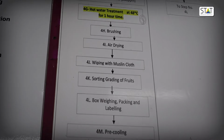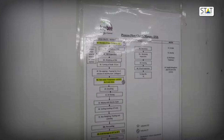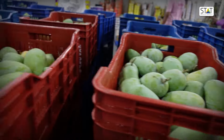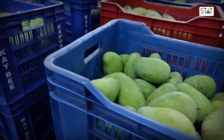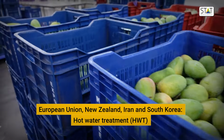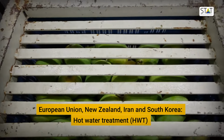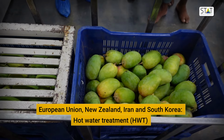Ensuring that this exquisite fruit reaches global markets in pristine condition involves a meticulous process, starting right here on the farm. Once harvested, each mango undergoes rigorous treatments to comply with the phytosanitary regulations of importing countries. For markets like the European Union, New Zealand, Iran and South Korea, hot water treatment is essential. As per the recommended practice, mangoes are treated within 24 hours after harvest or delivery.